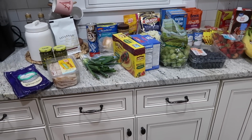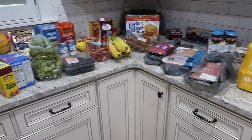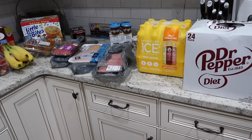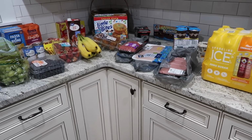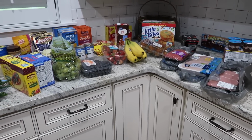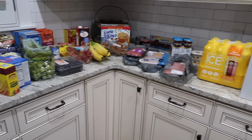All of our veggies are in our freezer. We typically like to do frozen vegetables just because they're easy and we can cook them really quick, no matter if they're going into a one-pot recipe or we're eating them on the side. That's just kind of how we do it. All right, I'm gonna go put all of this stuff up now.